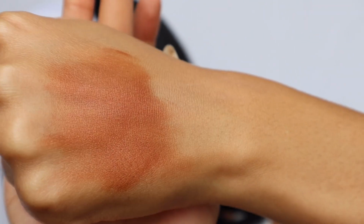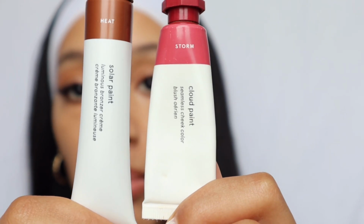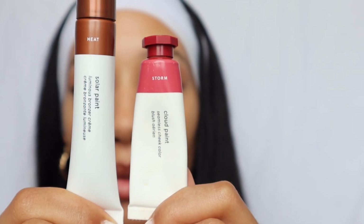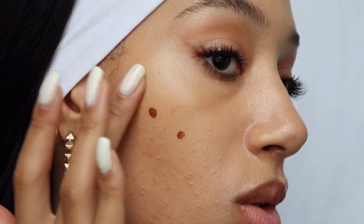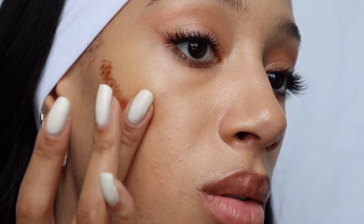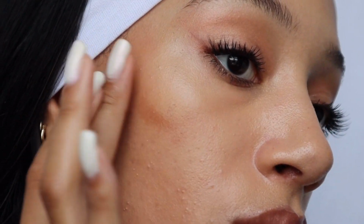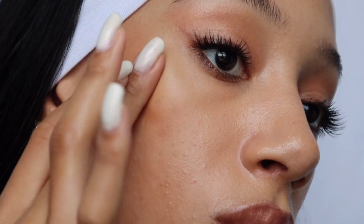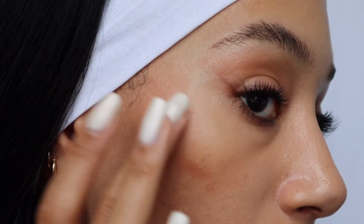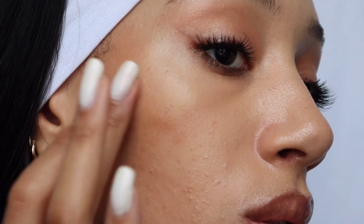So to me, Heat looks very coppery, almost a little reddish. It's a lot bigger than I thought compared to Cloud Paint, and it's also not as sheer as I thought it was going to be. I noticed after filming, if you let the bronzer sit on your face for a couple minutes, you will get such a stronger color payoff. It does get slightly harder to blend out with your fingers if you let the product sit, but if you want a more intense bronzed glow, that will definitely help.